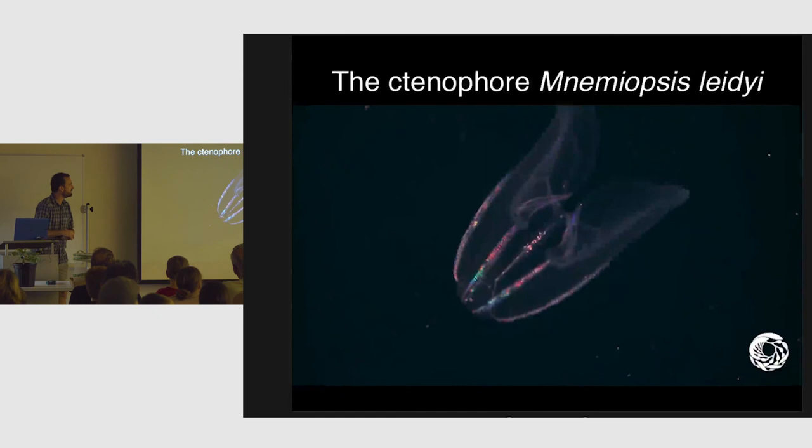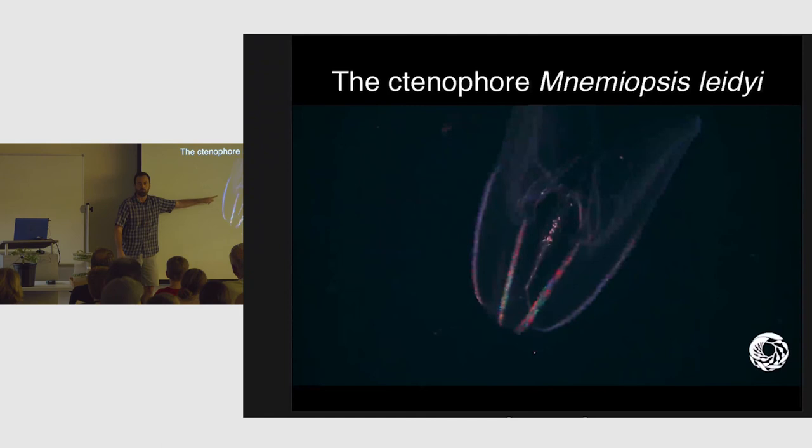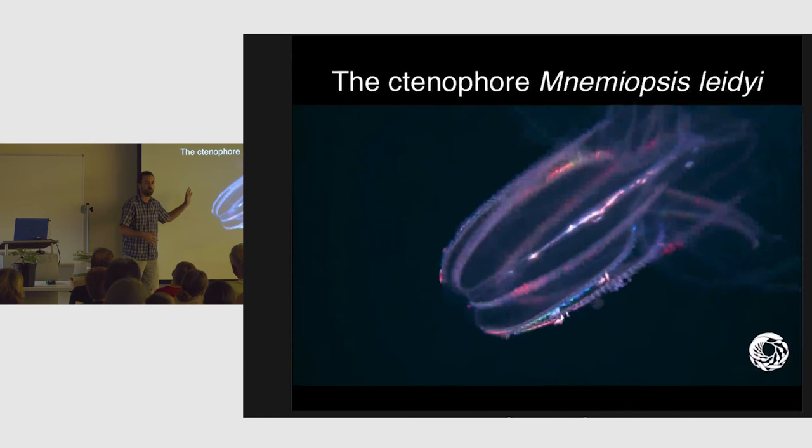A ctenophore is a marine gelatinous animal. It's kind of like a jellyfish, except it can't sting you. It has these really cool comb rows that use cilia to flap along, and it diffracts light, so you get these really cool rainbow patterns.